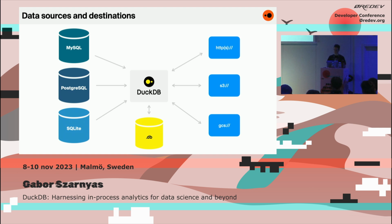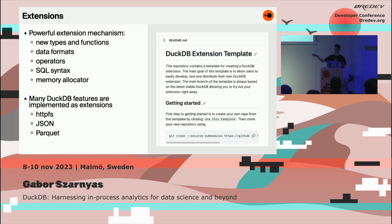So DuckDB has extensions that support reading directly from MySQL, PostgreSQL, and SQLite, as well as a number of protocols like HTTP, AWS S3, Google Cloud Storage, and so on. And these are all implemented not in core DuckDB, but as DuckDB's extensions, thanks to the powerful extension mechanism that we have. We have gone to great length at adding potential options for defining new types and functions, data formats, operators, and even new SQL syntax or a memory allocator if that floats your boat. And many of DuckDB's important features are implemented as extensions. So we have the HTTPFS extension, we have the JSON extension, and we have the Parquet extension.